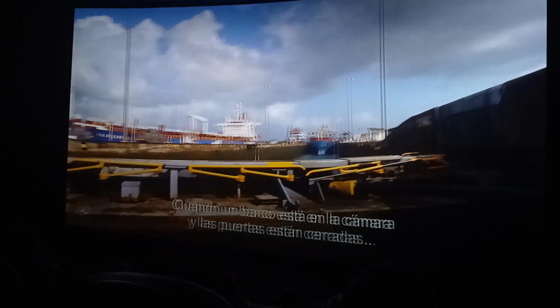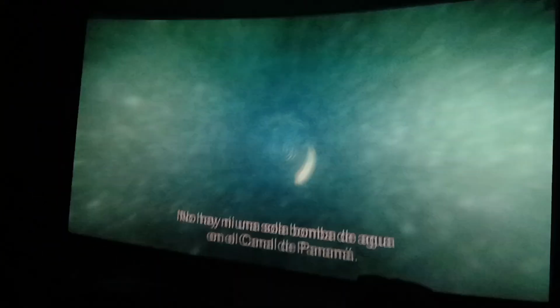When a ship is in the chamber and the gates are closed, water races in, millions of gallons, all of it coming from the lake in the middle of the canal. And all of it moved only by gravity. There's not a single water pump in the Panama Canal.